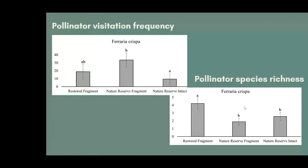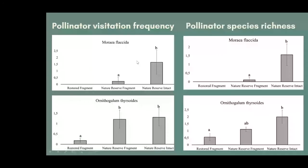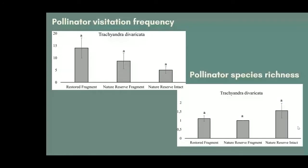This was in contrast to Moraia flaccida and Ornithogalum thursoides, which had a higher visitation rate in the intact site and also a higher pollinator species richness in the intact site at 71 to 100%. Then Trachyandra divaricata, there was no significant differences in visits or richness, which makes sense. The species had Apis mellifera accounting for 97% of its pollinator visits. So very much a generalist and doing well everywhere in all our sites.